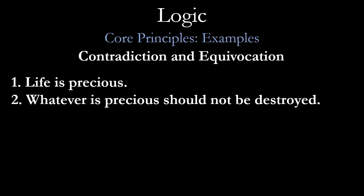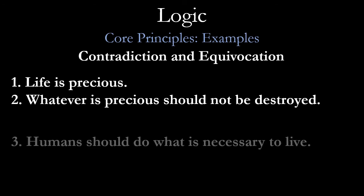I'm just going to lay out a few statements that we oftentimes might accept. Okay, life is precious. Whatever is precious should not be destroyed. All right, let's take another statement that we may all accept. Humans should do whatever is necessary to live, right?